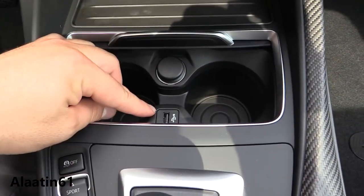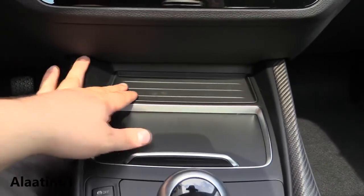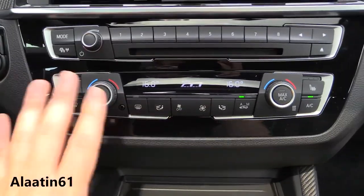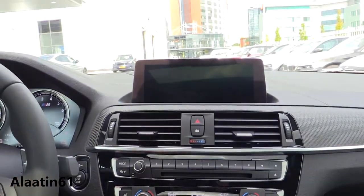Two cup holders with another USB input. It supports CarPlay and Android, by the way. A storage area. You have the heated seats, three settings. It's a brand new car. Some functions aren't doing anything.